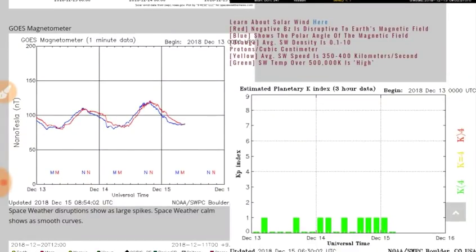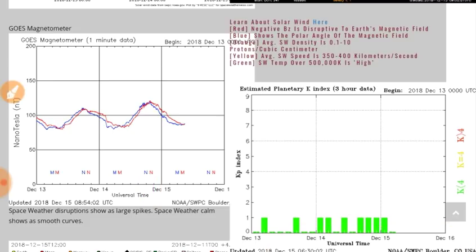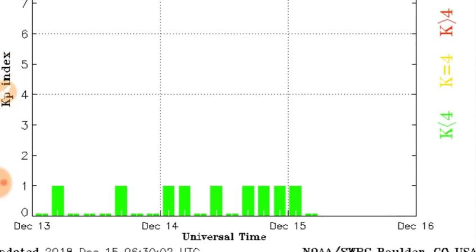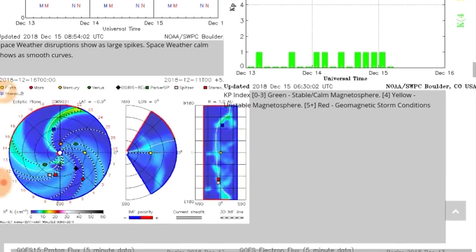KP index at 0. Cosmic ray human health warning in effect. Magnetometer has gone up a little bit since yesterday, but we're still basically in this range of lower highs and higher lows. There's your KP index over the last couple days. We're averaging about a 0.5 KP index, which is quite low.